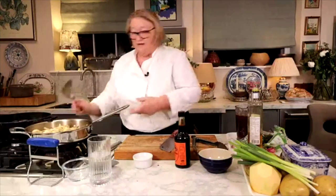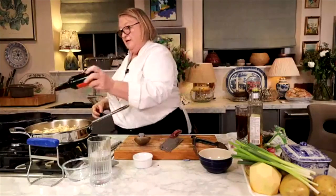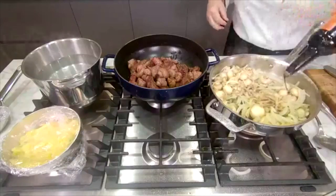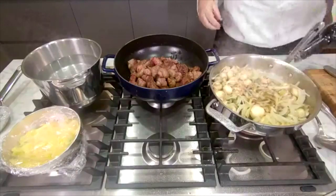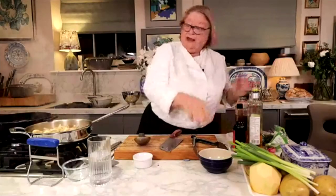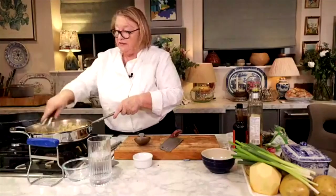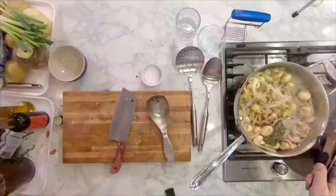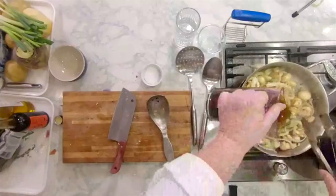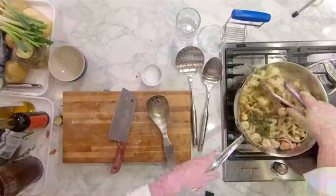Now, so that's that. Right, I'm now going to put in this delicious Henderson relish, or Worcester sauce, as it is. But it's very Yorkshire. Put that in. I love that flavour. Right, now, just put that in, bring it up. Now, what's happened is, I'm going to just put a little bit of the liquid in there, just to bring the bottom up before I add the liquid to the whole thing.